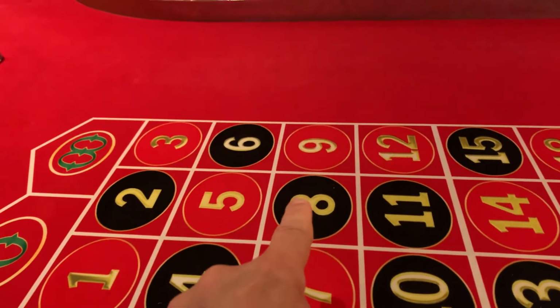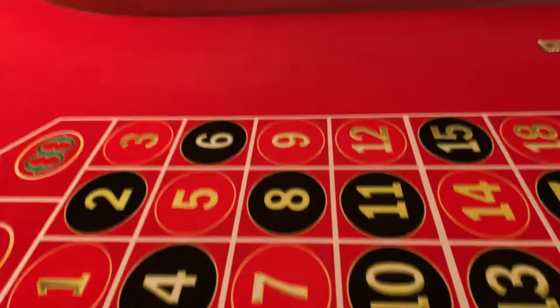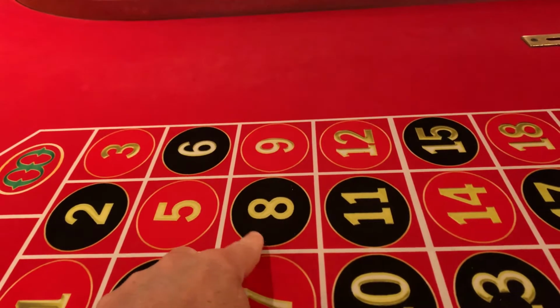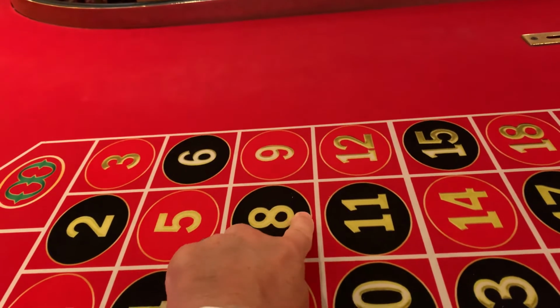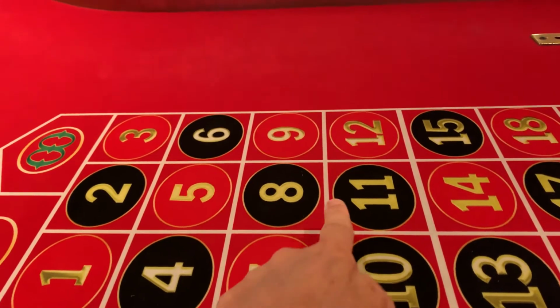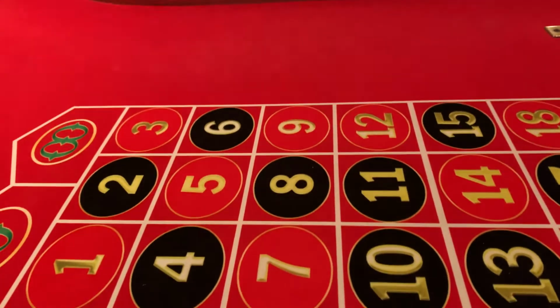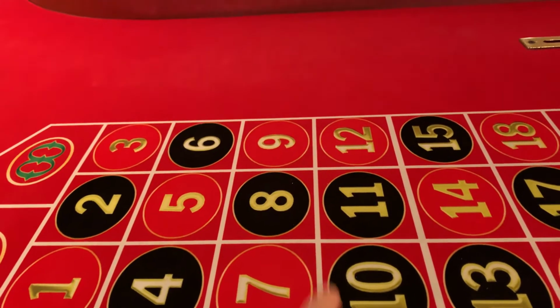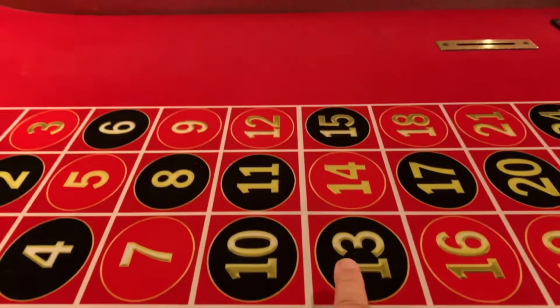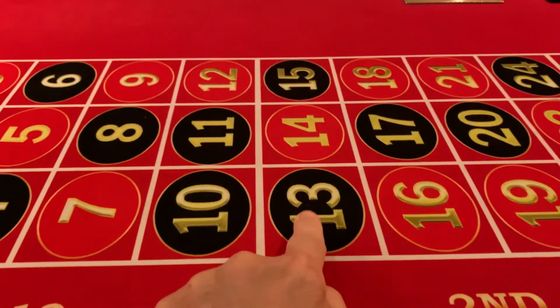8 is my big number. Usually at minimum $38 on the number, up to $43 typically, with 5 on the 7-8 split and 5 on the 8-11 split. 7, I usually have about 6 bucks. 11, 6. Those increase as numbers start hitting. 12, I have usually about 9 bucks. 13, minimum of 6. I increase it if it starts hitting.